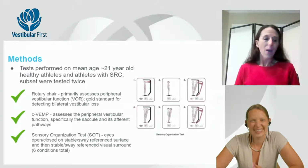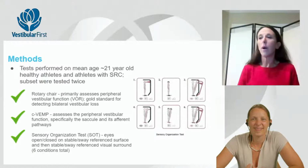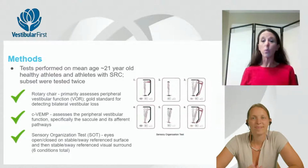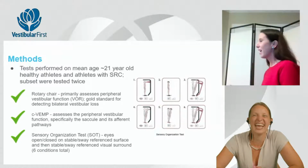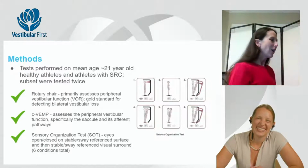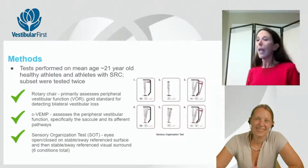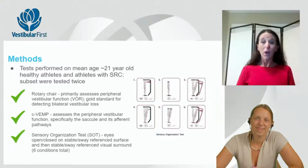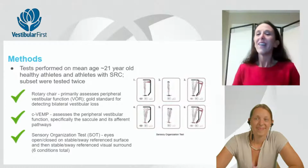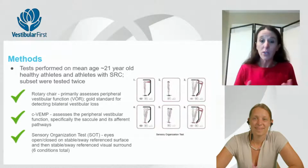I'm sure. But the rotary chair tests include the sinusoidal harmonic acceleration test, which is just where the chair is moving side to side. Luckily, I'm in a rotating chair, side to side like this. Okay, and so we move a little faster, maybe a little slower. And so we're able to get the full range of frequencies up to 1.28 hertz, which is pretty fast, like this. Okay. And so we're able to measure the VOR, so the eye movement response to the head movement.